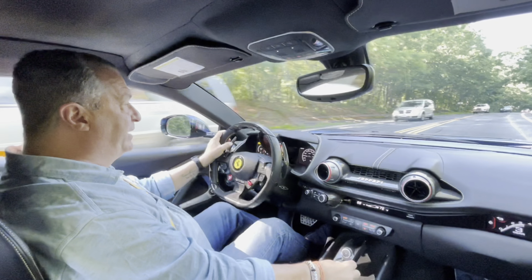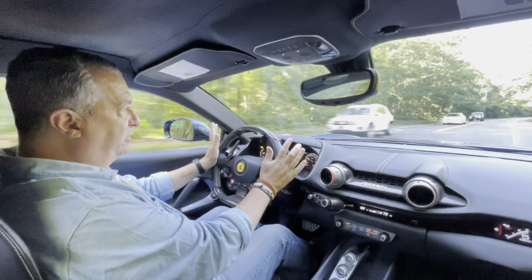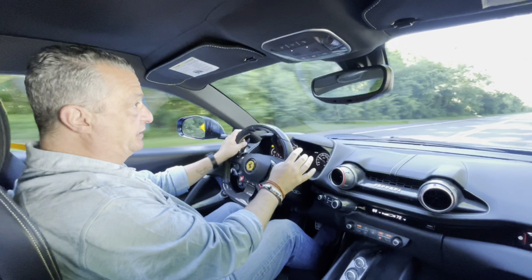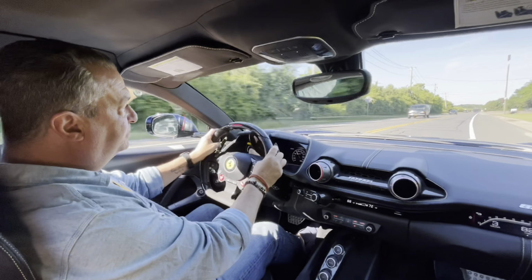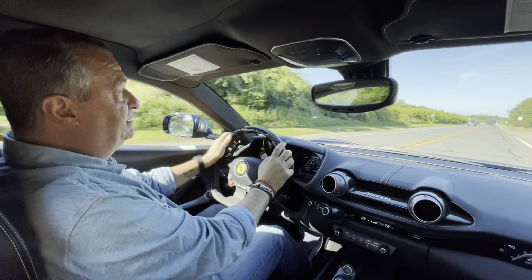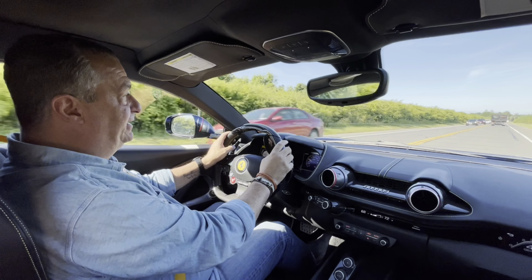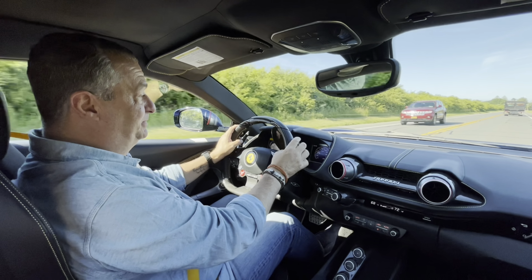Well, let's put it in automatic and see. So obviously you can get on it and it just goes. If you stomp on it, it's going to downshift and really go. I think you get how fast it is. So that's with traction on. And again, it's faster than you would ever need on the street.